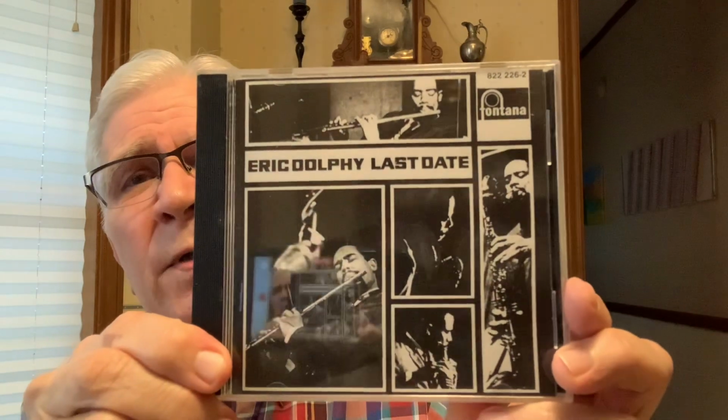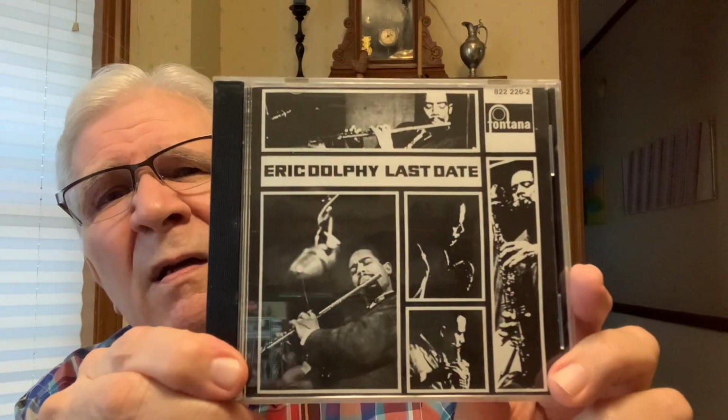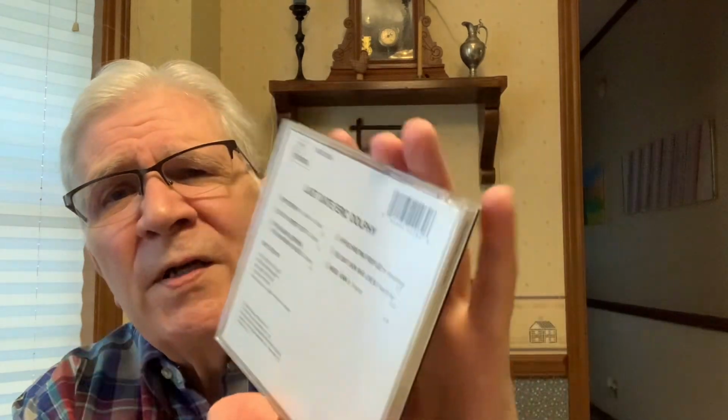Then I listened to this here. This is a CD a friend of mine from Austin gave me. I put it on one time and couldn't quite get into it, but once I started listening to the second track, which is called South Street Exit by Dolphy, I liked it a lot better. It's got 6 songs on here. The only other person that I recognize on here is the drummer, Hans Bennick. This is a live album recorded June 2nd, 1964 in Holland, on the Fontana label.